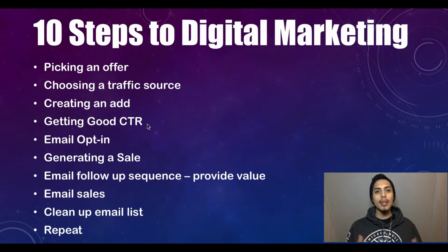So the next step is getting a good click-through rate. A click-through rate is how many people see your ad versus how many people actually click on your ad. If 100 people see your ad and only one person clicks on it, you have a 1% click-through rate, which is pretty bad. You don't want to have a 1% click-through rate. You usually want to have anywhere between 5% and above.